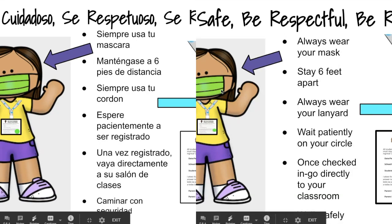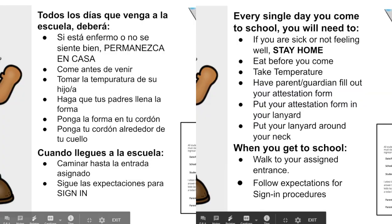Students have to wear masks. They need to wear their lanyard. They need to have their attestation form. If you don't have your attestation form, you will be called, and the first time we'll just call, but after that, you may have to come into the school for attestation. So please do not forget your attestation each day. If you feel sick or cannot answer those questions, you should not come to school.